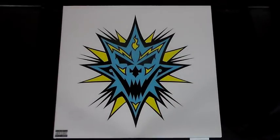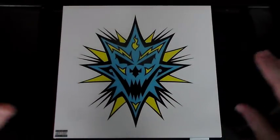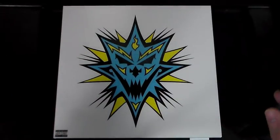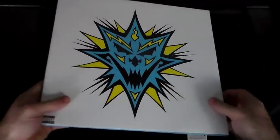Right off the bat, you can see this is the blue cover. So you might be wondering, which version is this? Is there other versions? As far as I know, this is the only cover. This is the only version being released. But we're going to dive into a little bit more on that in just a second here. Actually, we'll go ahead and do it right now. Again, this is the front. We'll go ahead and flip it over to the back.